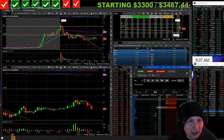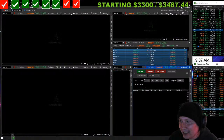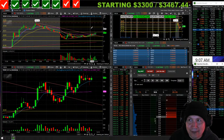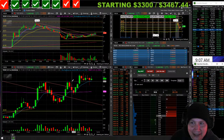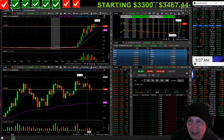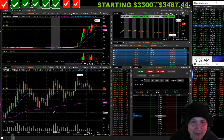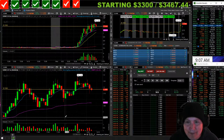YRCW is looking good to me for the 350 break. If you do trade that, it does look like it could bust above this 344 and bust over the 350s. Maybe you take that. The breakout trades have not been working out that good. Let me just go look at Sun W real quick. Look at those breakouts. Classic little fake out breakouts. It's been better to buy off support today, definitely off of support. They always switch it up so fast.